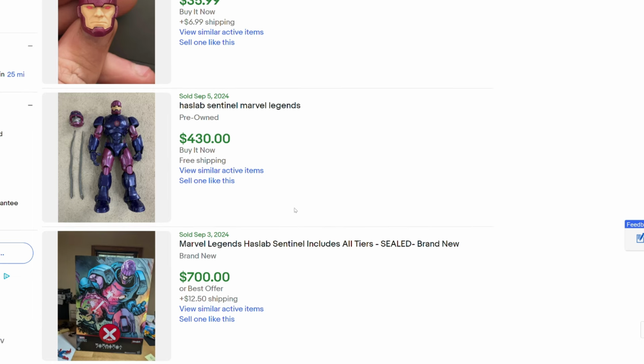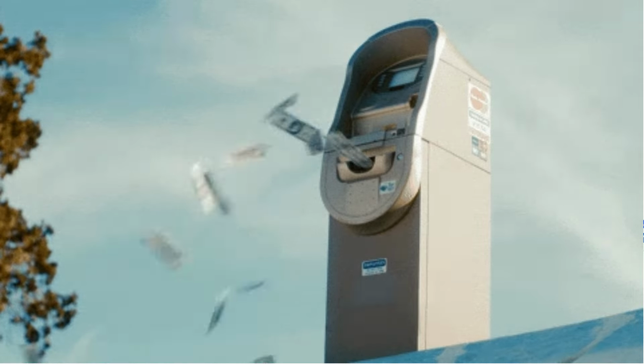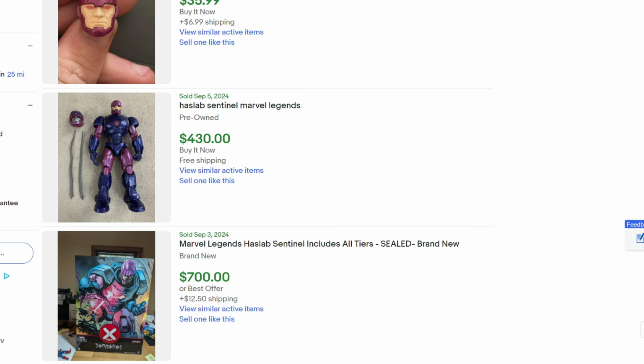So yeah, this proves that people still want this stuff, even though it's no longer available through Hasbro, which is stupid, because that means to me Hasbro is just leaving money on the table. And this is why competition is good.